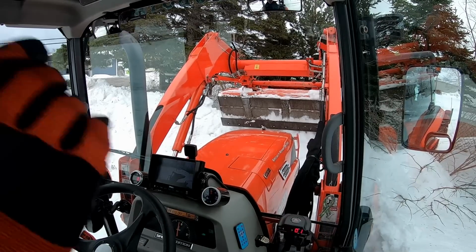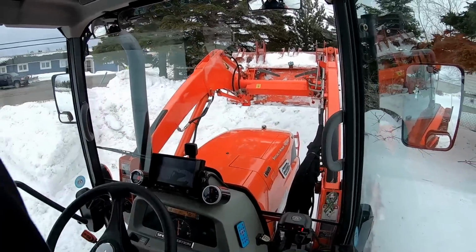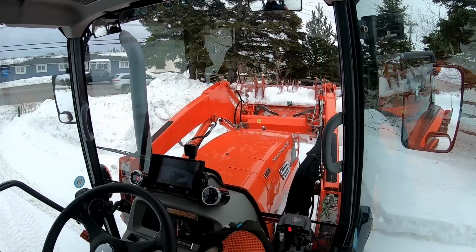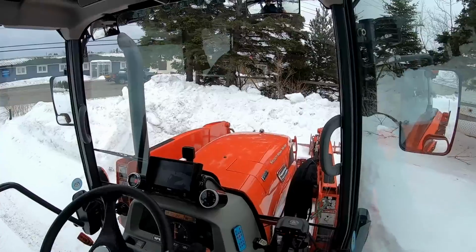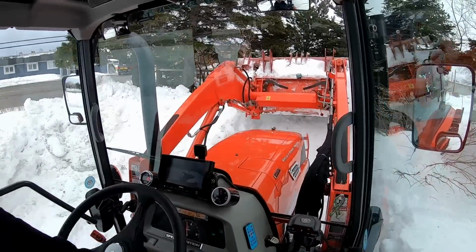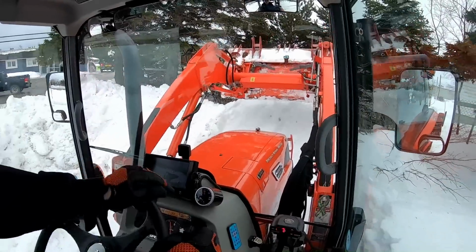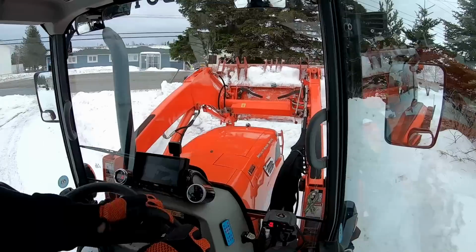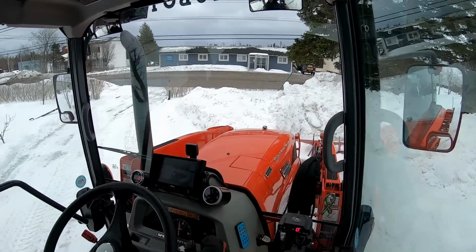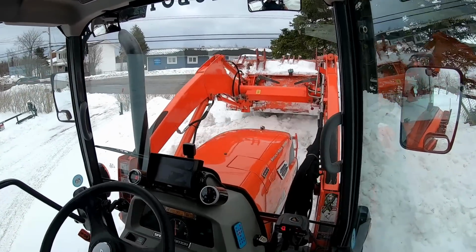Did I soundproof the cab? A lot of people are complimenting me on the sound quality here in the cab. And folks, I wish I could take credit for it, but no, I didn't. This is all Kubota. This is Kubota's great cab, and they're responsible for the cab and the acoustics of it.